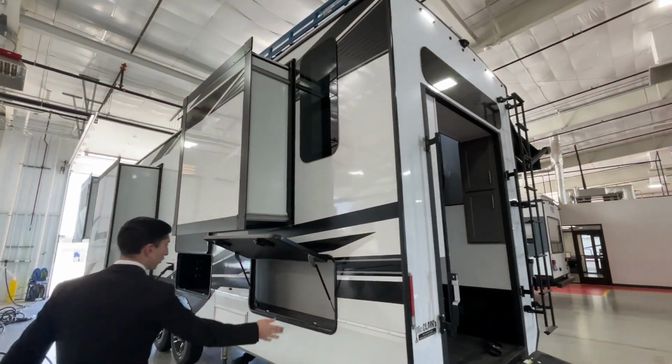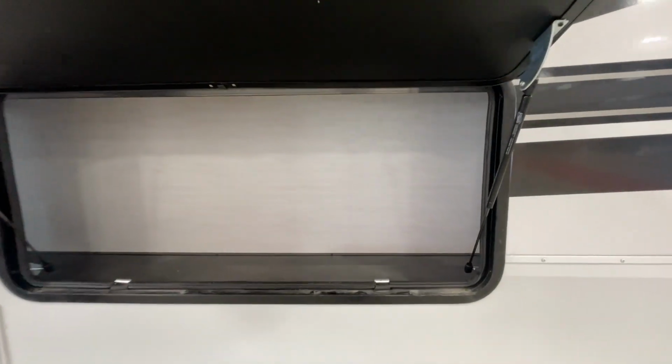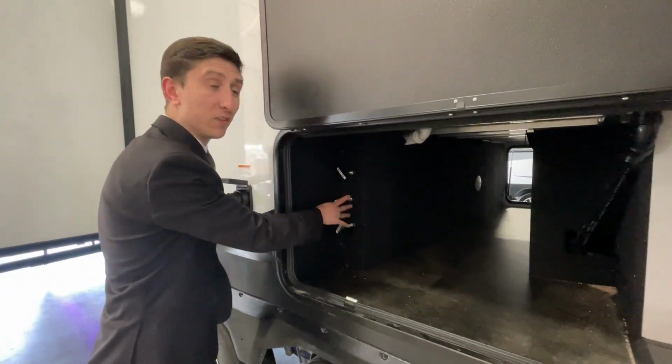But then look at all this storage on the reverse side of this toy hauler area. Again, if you just have bikes, this is perfect. Your auxiliary fuel station here, which of course is locked. I'd like to show it because it actually has an LED light in there. We just don't have the key right now. Your tank pools inside here.